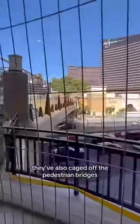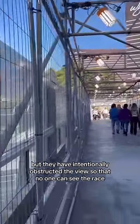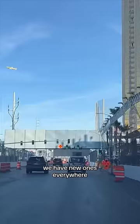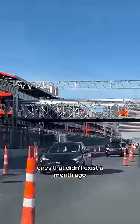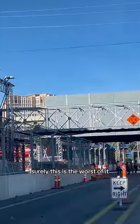They've also caged off the pedestrian bridges, which they say is for safety reasons, but they have intentionally obstructed the view so that no one can see the race, and they are doing this to every bridge over the boulevard. Speaking of bridges, we have new ones everywhere, ones that didn't exist a month ago, including a bridge that takes Flamingo straight over Koval. Surely this is the worst of it.